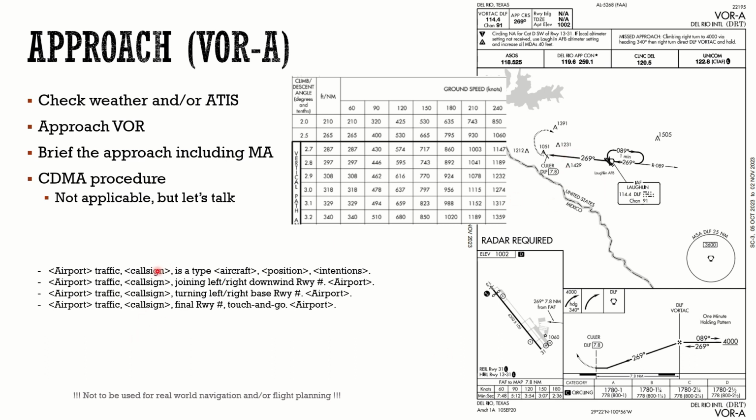All right, and again, don't forget to make calls. So when you are released from the center frequency, if there is any, that means that you start making calls. And don't say that you are on a VOR approach. That doesn't have any valuable information for any VFR pilot there. So in that case, you say, I'm 8 nautical miles to the east at 4,000, descending towards the airport, or something like that.